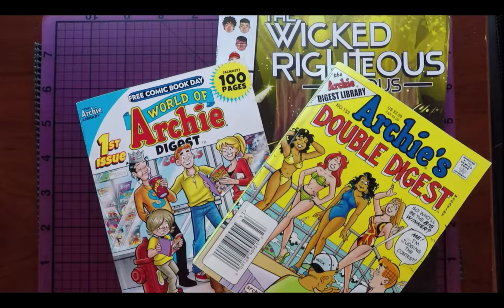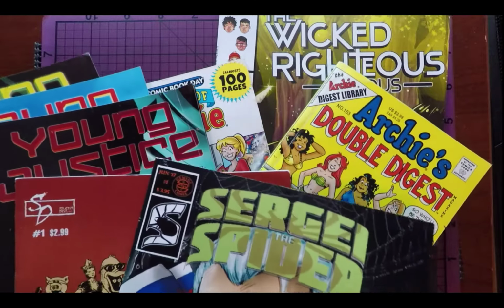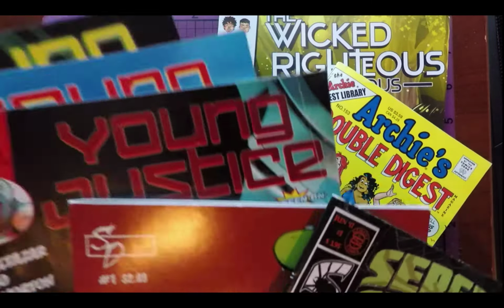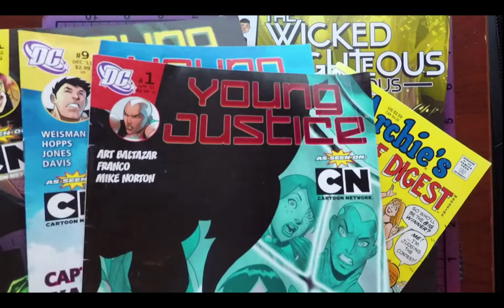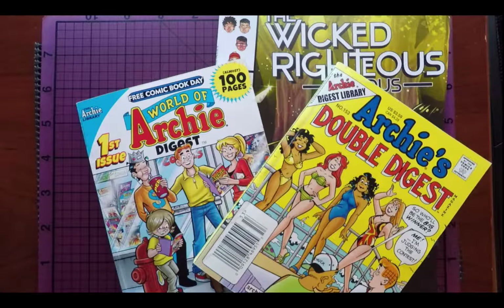I went to a thrift store today and I got some stuff. Well, I guess by the time you're watching it, it'll be tomorrow. But I went there and I got some stuff, you know? I got these two Archie comics and I was reading them and I got some of this stuff. I have no idea who Sergey the Spider is. I got no idea what this is or Young Justice isn't really my jam, but for a quarter, even in its beat up state, sure, I'll give it a try.